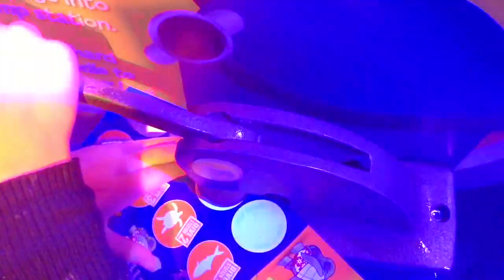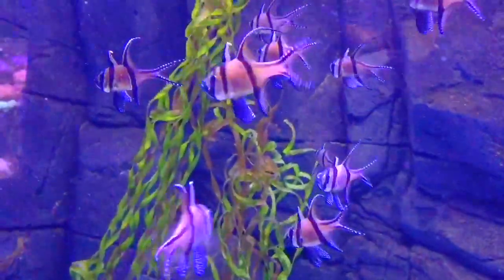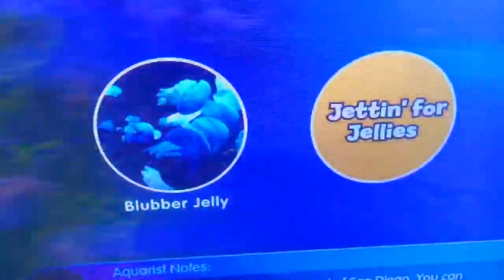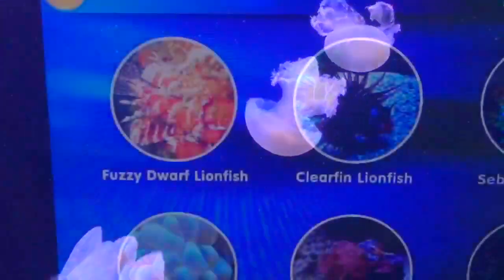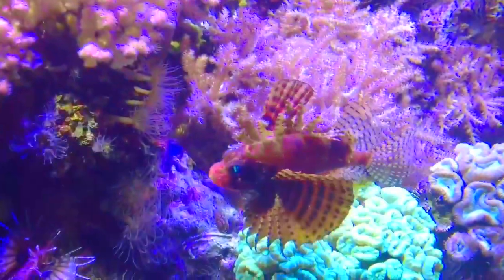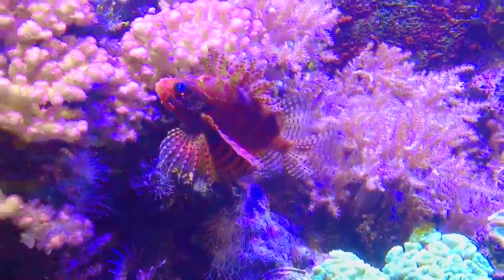Here's the next stamping station for our passports. We have one more jellyfish to look at, the blubber jelly. Can you spot the fuzzy dwarf lionfish? There he is. He blends in with the coral.